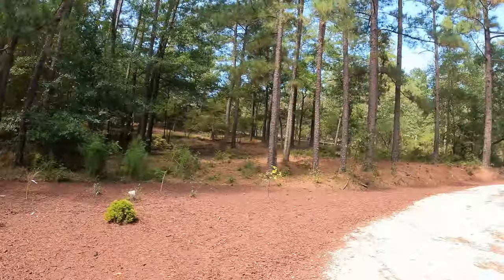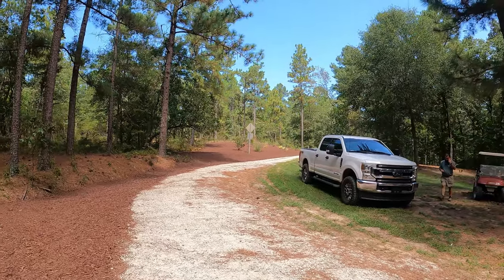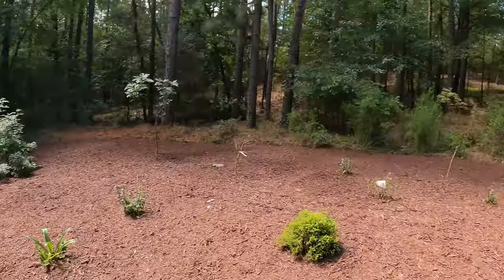That bed up there at the very top of the hill, as we expected, since it was just dirt, really ate a lot of mulch. But the good thing is we've got such a nice base down now with that 3 inches. These are gonna be good to go for a long time.